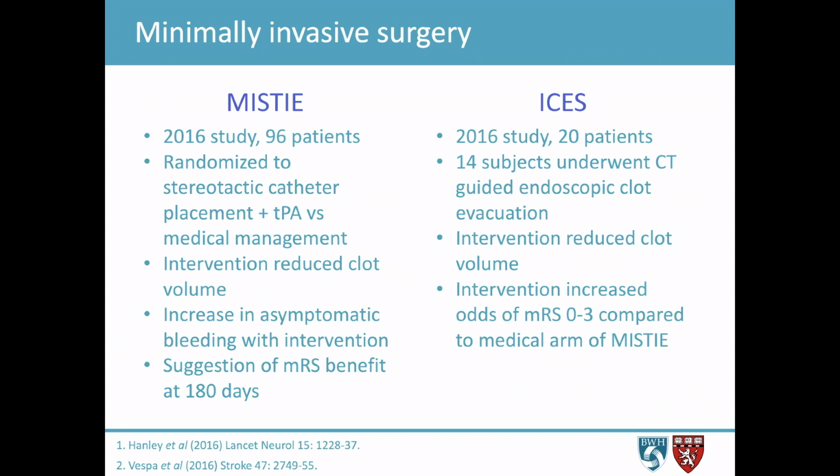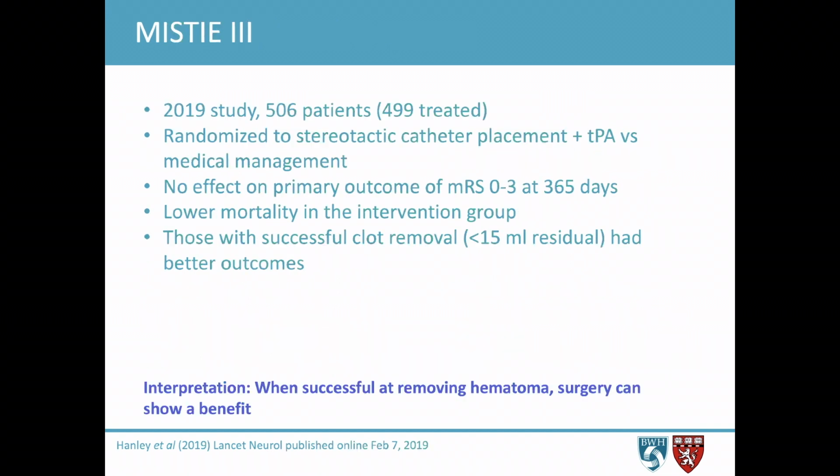They were able to reduce clot volume. There was some increase in asymptomatic bleeding, but there was a suggestion of benefit. Based on these, a phase 3 trial was done looking at a larger number of patients. There was no effect on the primary outcome, low disability at a year. However, there was lower mortality with the intervention, and those where the clot came out did have a better outcome.